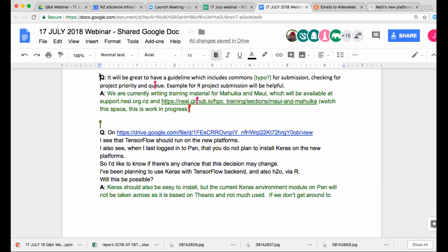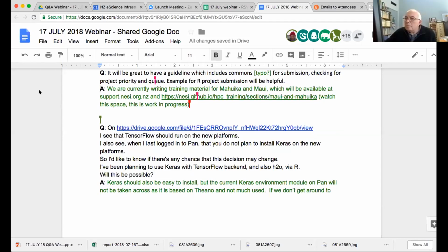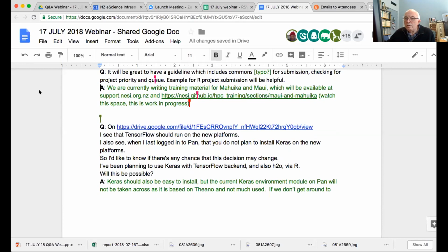Yeah, I mean, no comment. I don't think the change of platform changes the fact that, of course, we do provide, and we will continue to provide, examples of how to submit an R job and documentation on how to see what's in the queue and where your job's priority is at. We currently provide that, and we will provide it in the future. So I'm not quite clear. That's why I thought maybe there was a typo in this question. That's all I can say. Does the person who asked that want to follow up with a verbal question?